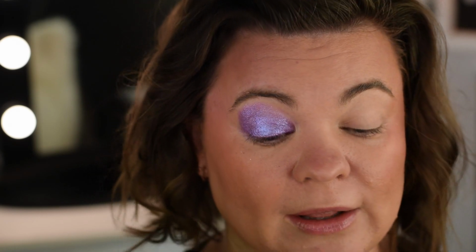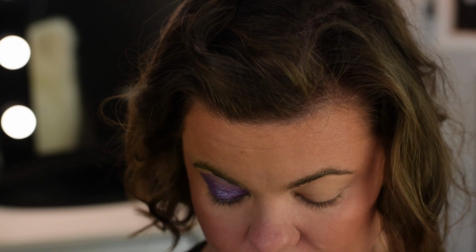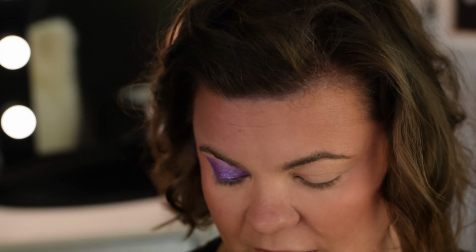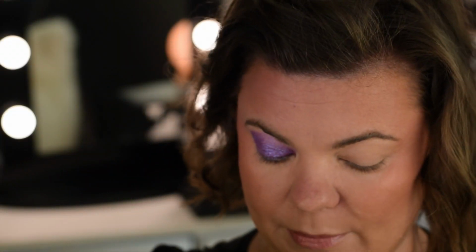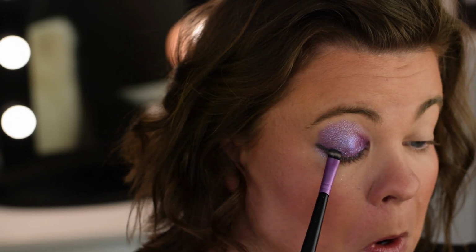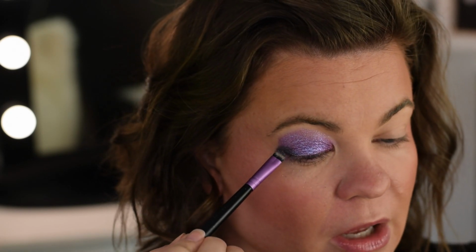Now that we've gone way out of line, let's deepen it up with basically the only shade I have in this palette to deepen with, and that's Sorcery. And taking that on a Veramona brush, dipping in, tap off the excess, and just, this is pretty editorial. And just kind of buff into the edge, if you will.